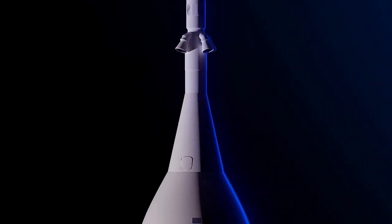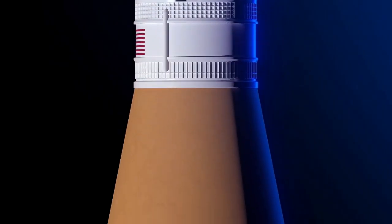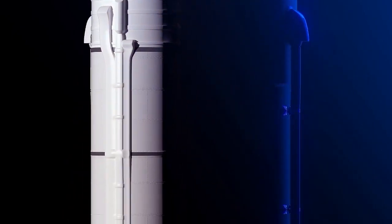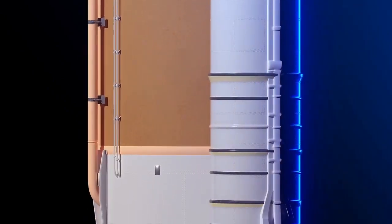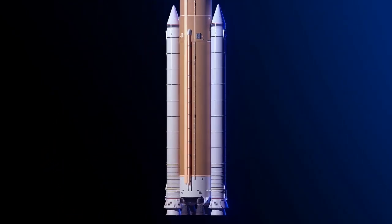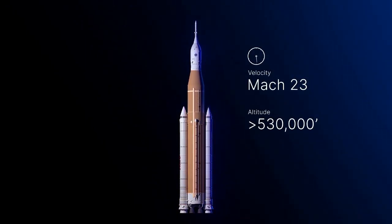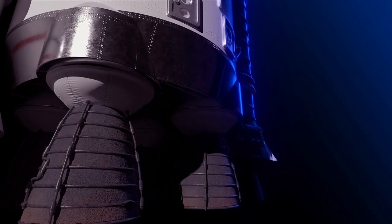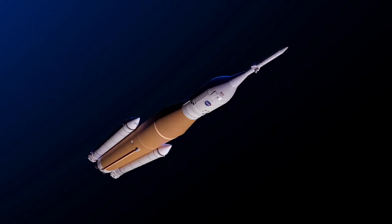Super heavy lift rocket and provides the foundation for human exploration and scientific missions to the moon, Mars, and beyond. Powered by two solid rocket boosters and four RS-25 engines, this rocket provides unprecedented power and capability. Designed to reach 23 times the speed of sound and an altitude of more than 100 miles in just over 8 minutes, offering more energy, volume capacity, and payload mass than any rocket built today.